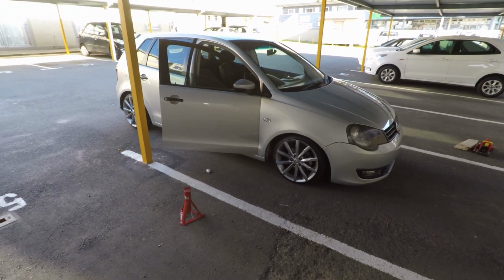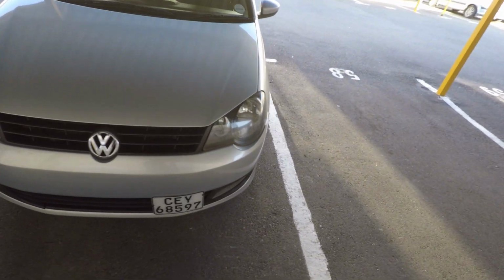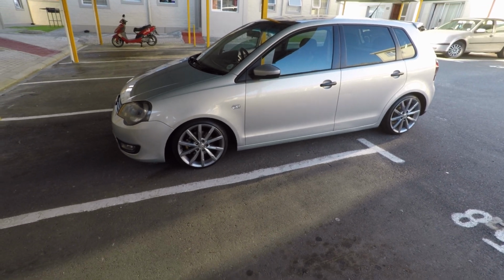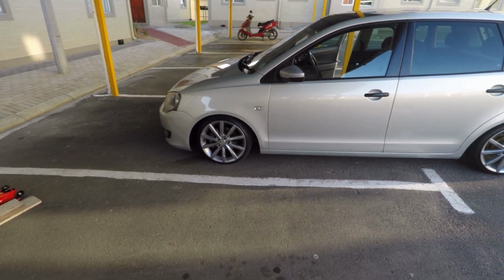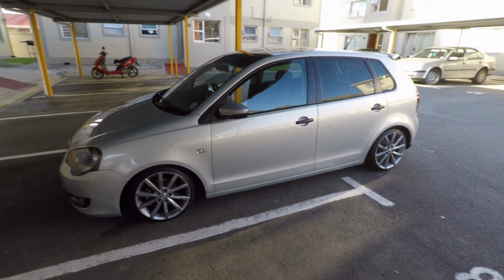But yeah, so what I'm gonna do now is I'm just gonna check that the car is at the same height on both sides, so that I don't want it to be skew or anything. I want it to be perfect right around. So the two fronts must be the same, and the 2 backs must be the same. So yeah, I'm just gonna check that, and then we will close the video off.